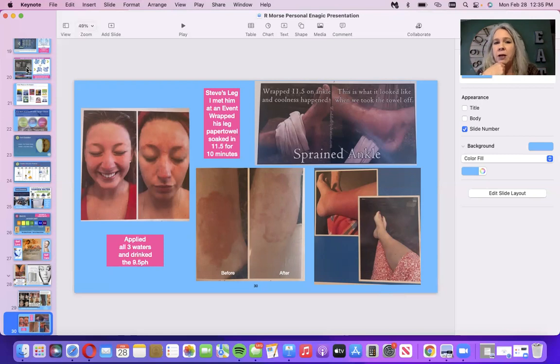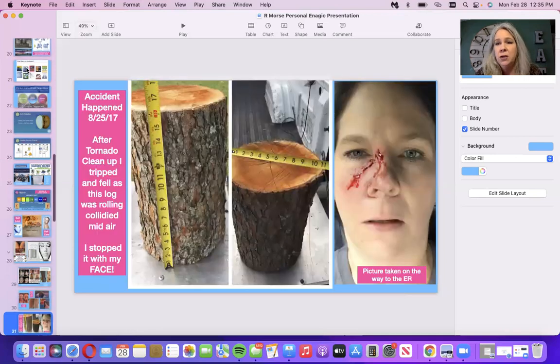Up there to the top, you're going to see a bruise. You wrap your ankle with 11.5 on a towel, and just look what happened. The bruising is better where the towel of 11.5 laid. You've got your cellulitis there. It helped that lady. Again, no medical claims, but we ask you to experience it. See what it does for you.